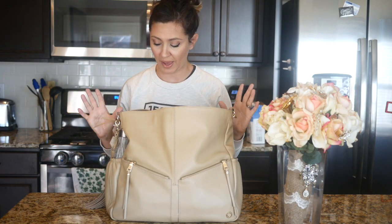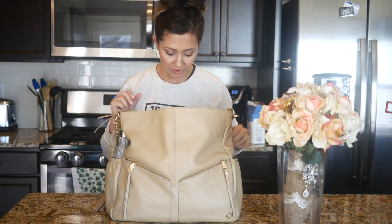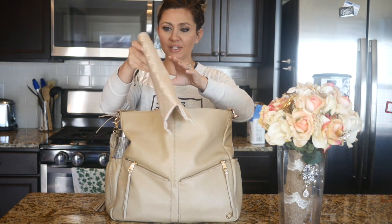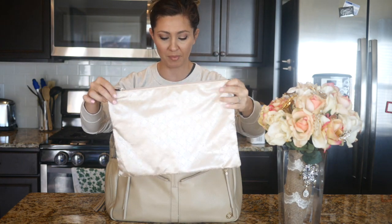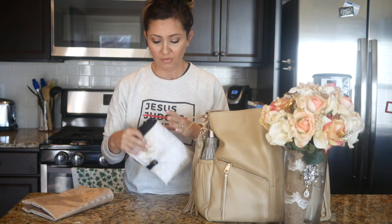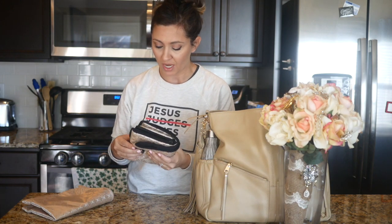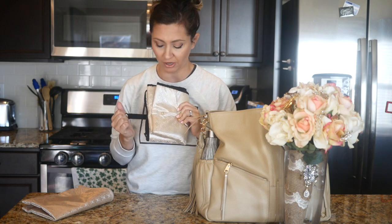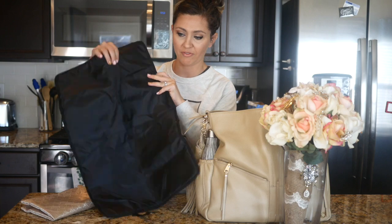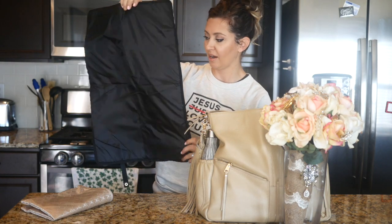Now let me quickly go over the two other things that come included with this bag. So as you know, you get the short strap and the long crossbody strap included with your purchase. You also get a change pad and this really interesting multi-use pouch. So let me talk to you about those first. I'm gonna set this aside. This is a huge change pad. And it's got a snap here on the front. It's very, very thick and pretty generous. Like, I think that this would actually work for my toddler.